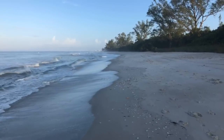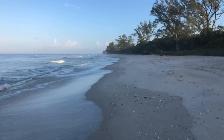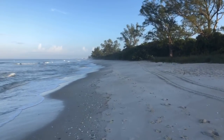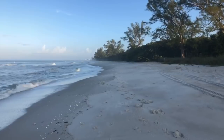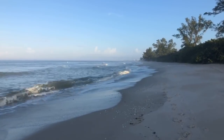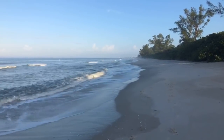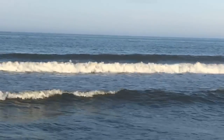Still not seeing much in the way of seashells there. Oh, those dolphins took me for a little run down the beach this morning. That was fun. That was fun. Perfect timing this morning. A lot of pelicans flying by this morning. A lot of them going by.